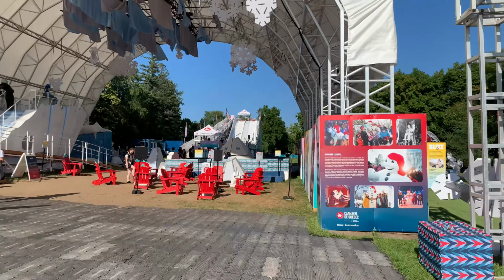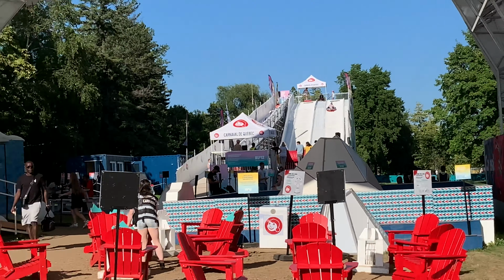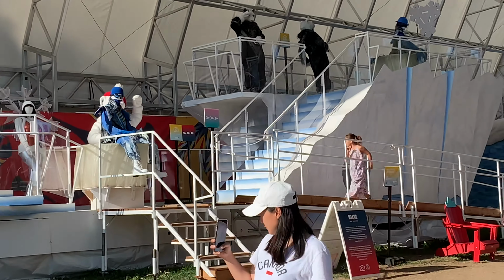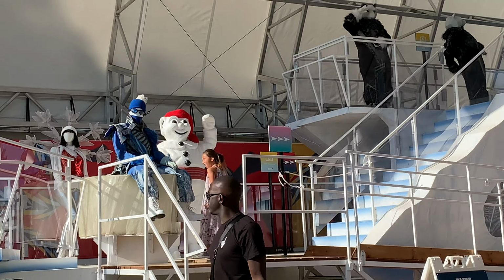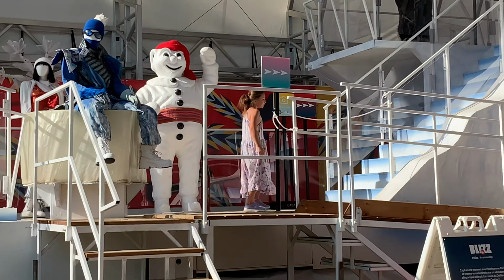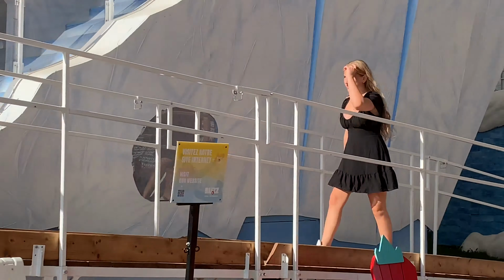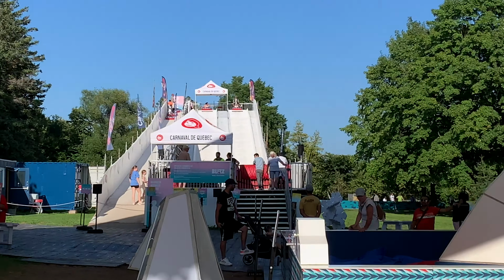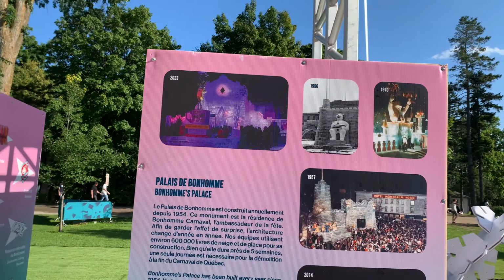There's some activities. There is a big slide for kids to go down on one side. And then we have some of the mannequins that are around, including Bonhomme, which is the guy here with the red hat. I've never been to the Winter Festival. It was something I would love to do one day. But there's Carnaval de Quebec. This gives you an indication what it looks like.